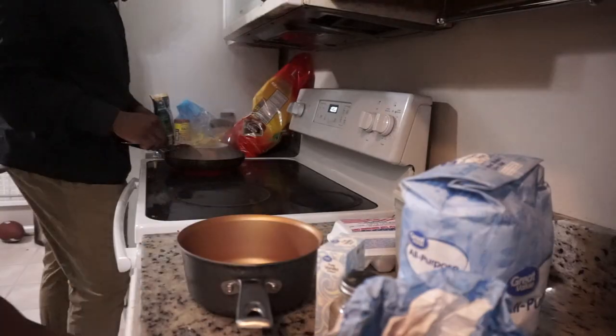You can kind of see it right there. For some reason, I thought that it was gonna be so much harder to make, but the recipe is pretty easy actually.